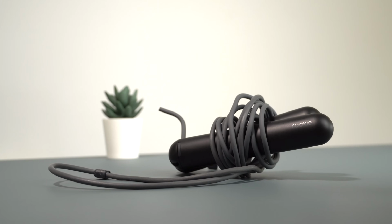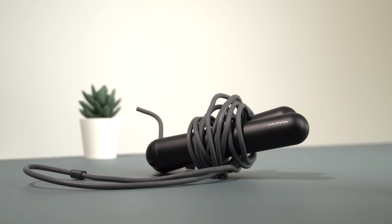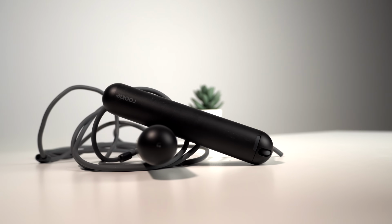And before this, I was just using a regular jump rope, which is fine of course, but I like to keep track of my progress, so every time I would stop, I would write down how many jumps I had, and then at the end, I would tally all of those up and see how many I did in the session. But with this thing here, it does all of that for me, and it's obviously much better built than my old one.